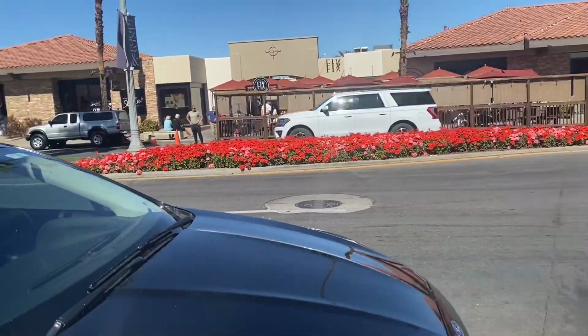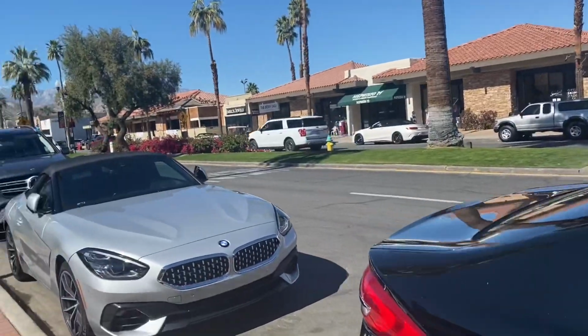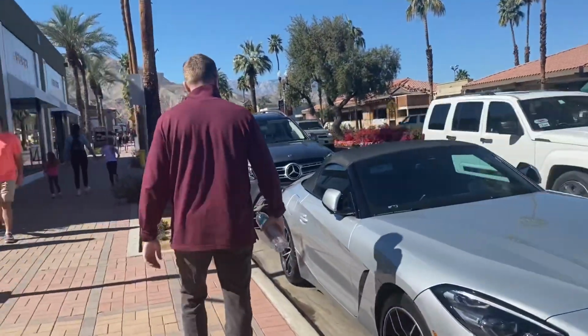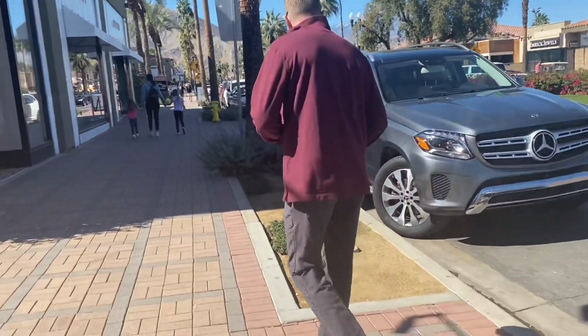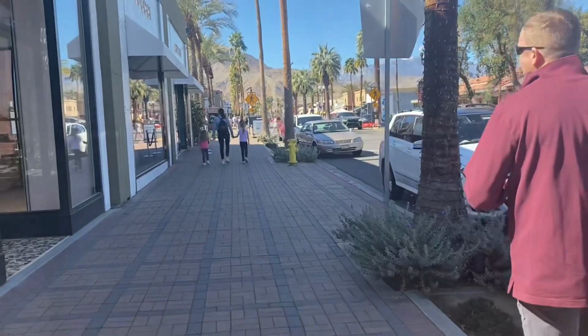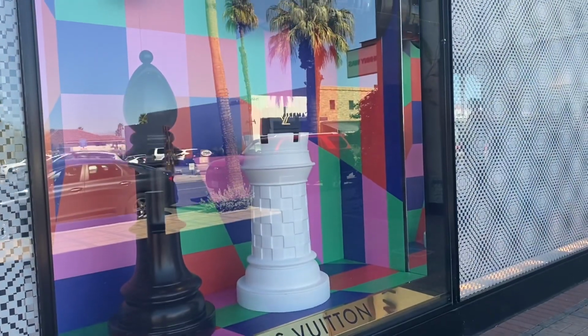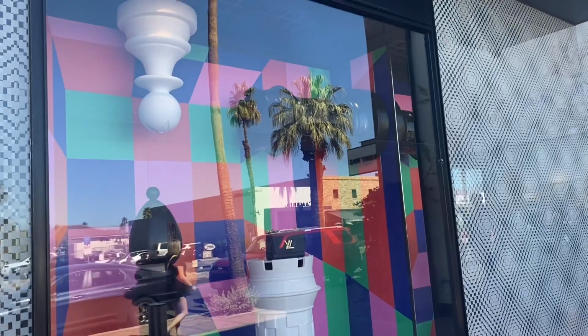Now, whether you enjoy shopping at designer shops or looking for your favorite vintage find, Palm Springs has plenty of options to choose from. We started our little shopping excursion downtown, browsing through some of the luxury brand shops first, and then later made our way to some local thrift shops.